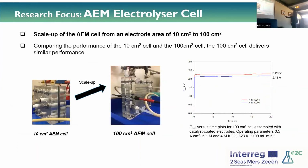As shown in this picture here, there is a small 10 square centimeter cell, and in the middle, a 100 square centimeter cell. We closely collaborate with TNO, and we pass our samples and cells to TNO for further testing, and then we get feedback and optimize the cell.